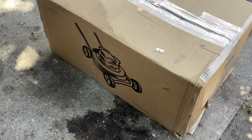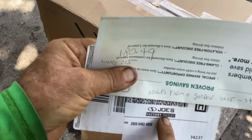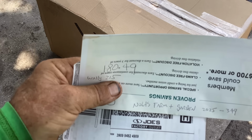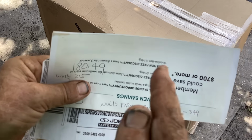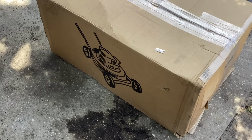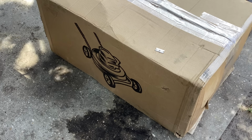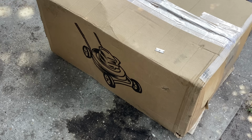So funny thing is I just checked Joe's Factory Outlet. Now he's showing 4 more for sale. So I don't know how he's doing this. Maybe he's working out a deal and selling 5 at a time, either through his location in Jersey or drop shipping them from North Carolina. Beautiful Lenoir, North Carolina. Zip code 28645. So let's bust this thing open.